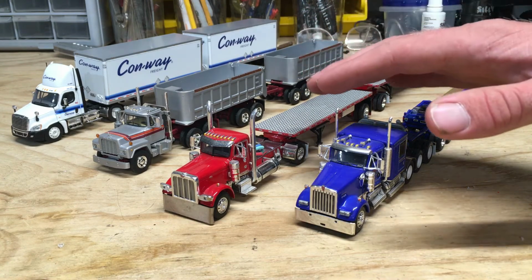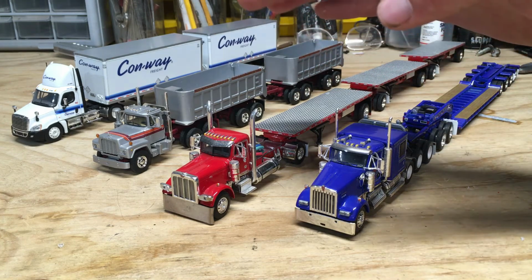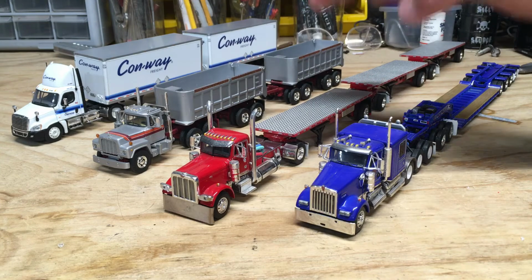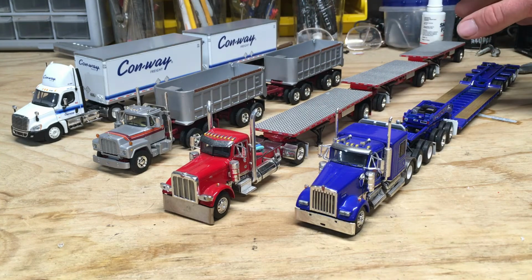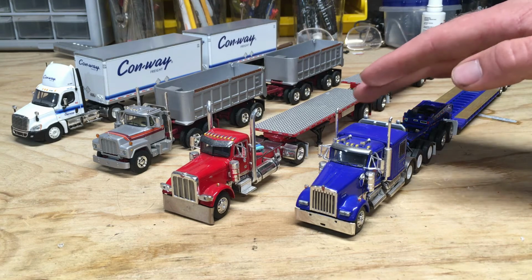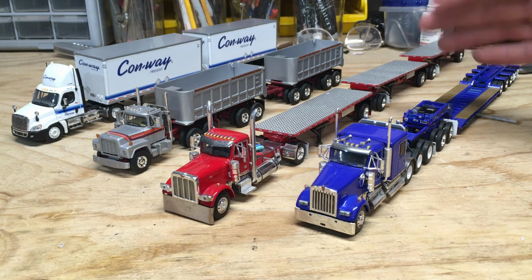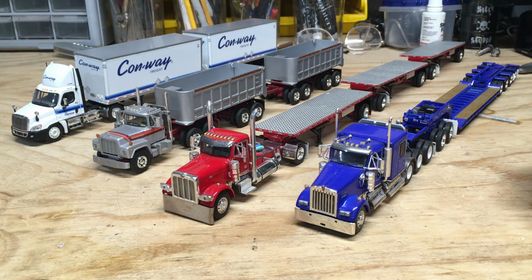The next one is the custom hay hauler that I mentioned earlier. Now, I didn't build this truck myself. I actually commissioned it from another builder, and it's a DCP rig, and the trailers are all scratch built, and they got DCP parts on them, but you can see here there's 3 flatbeds. I didn't bother putting the hay loads on these just because I didn't want to bother loading them.